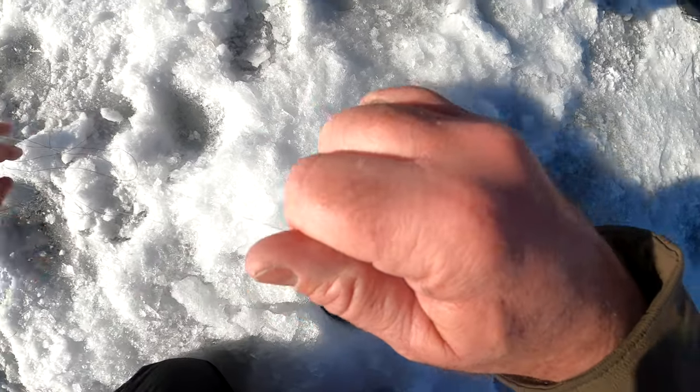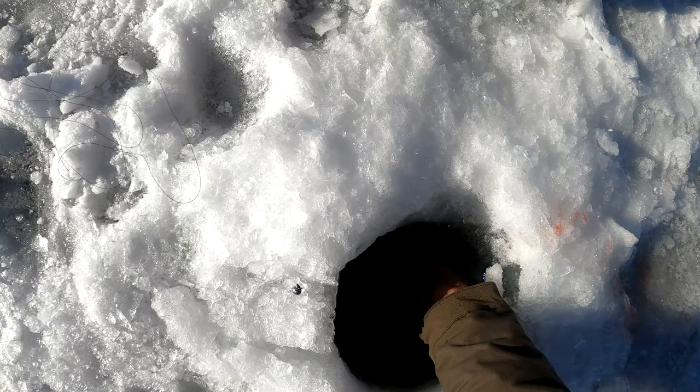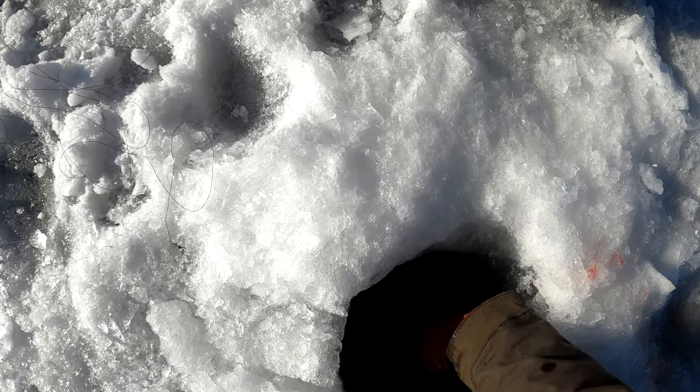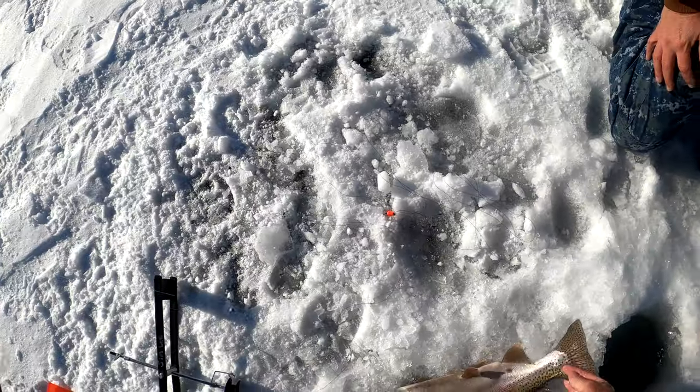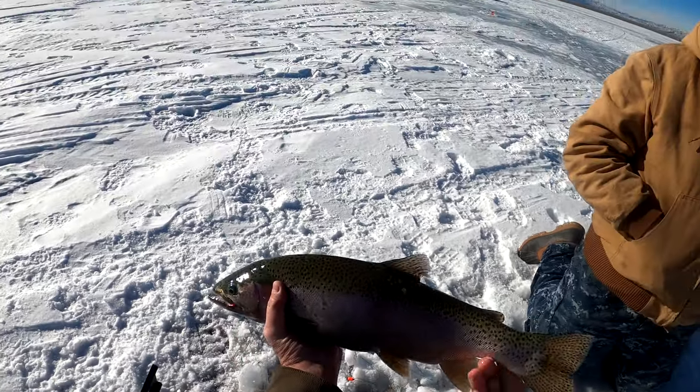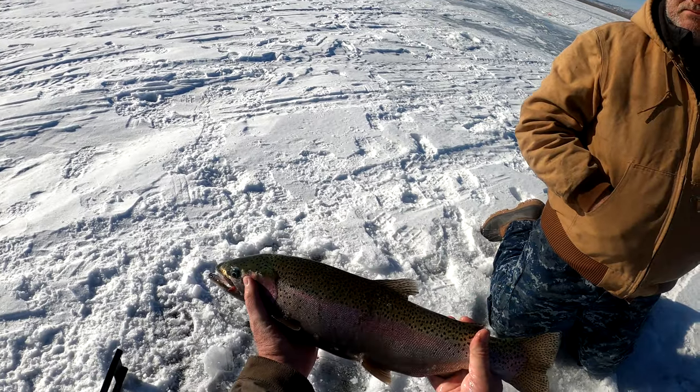Male. Male? Excellent. I might be wrong because it's deep. Oh yeah, it's a male. He's a big guy. He's a 5-pounder. Oh. He's hooked good. Big old 5-pounder. Woohoo! Over 20. That fifth fish was the last fish we caught for the day.